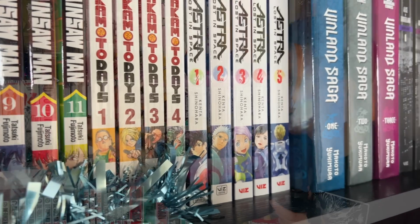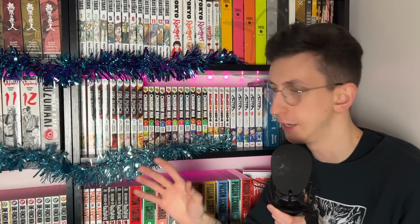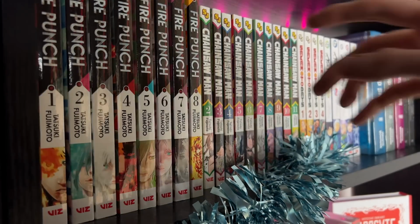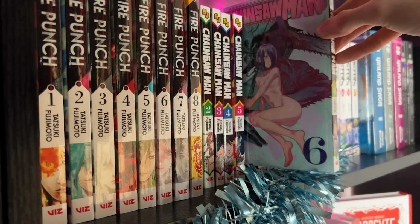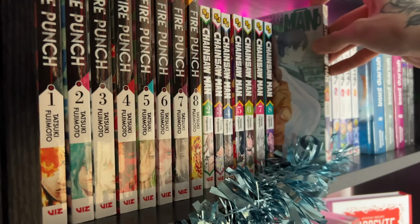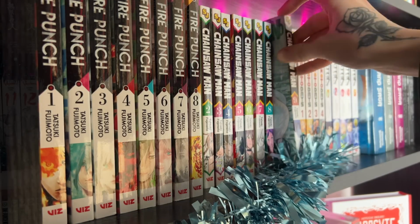We've got Look Back, which is his one-shot, Fire Punch, which was his first ever serialized series, and then Chainsaw Man, which needs no introduction. It's probably the biggest property in anime manga right now. The anime, I think, has just finished airing and has just been blowing up on socials. So Chainsaw Man, amazing series. I have 3 videos on it if you want to check those out.